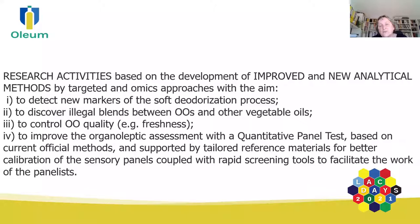What does that mean? In the sector of olive oil, the sensory analysis is very important because with sensory analysis, you classify it in the category, such as in the wine sector. And it's very important that this method is not so subjective, that you put it in objective means.